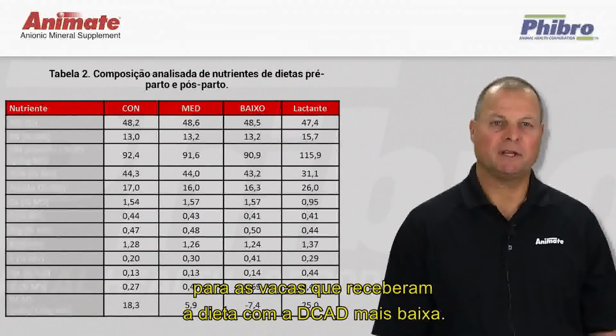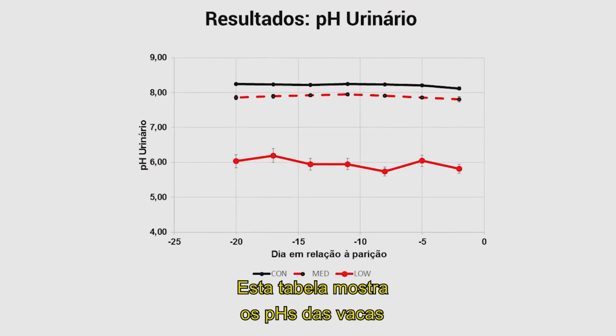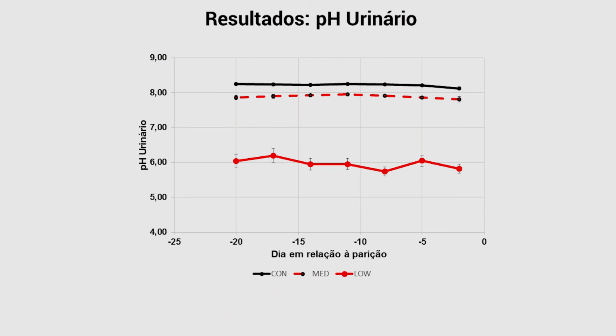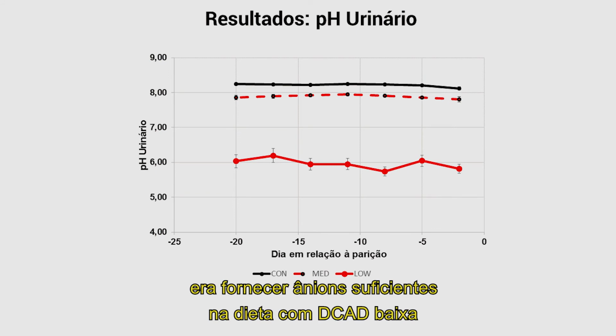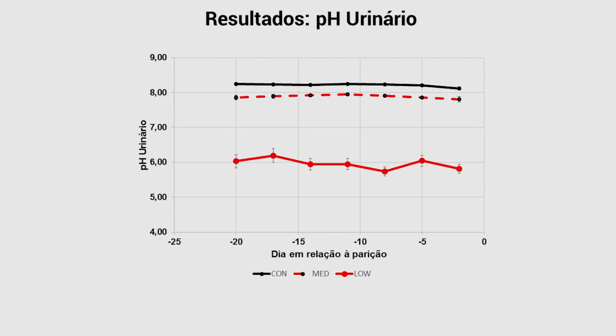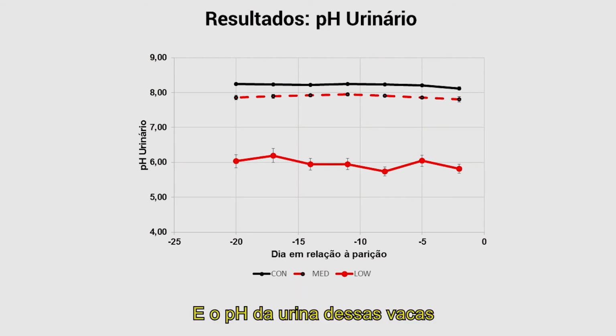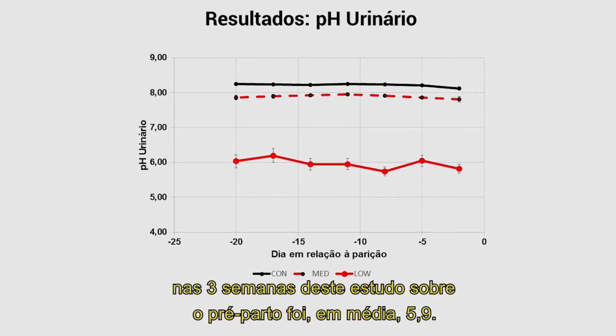This chart illustrates the urine pHs for cows fed each of those respective diets. And as I mentioned, one of the goals in this study was to feed enough anions in our low DCAD diet that would result in urine pHs at or below 6. And the average urine pH for those cows across the 3 weeks of this prepartum study averaged 5.9.